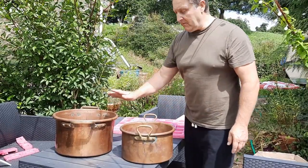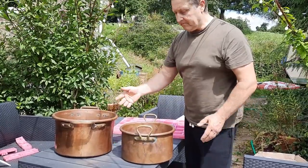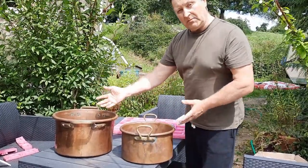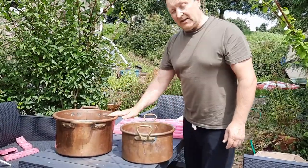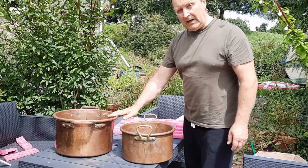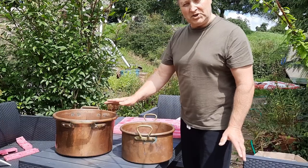And when you think of the journey that these go on from start to finish, I have to buy them. I then get somebody else to work on the majority of them, polishing. A lot of man hours goes into these. Now there's several good things with these. Copper is the best conductor there is, without a doubt, with cooking. That's why it's favoured by so many chefs.